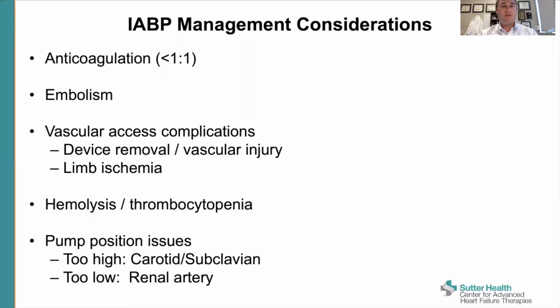Not uncommonly are vascular access complications. This can occur at the time of device removal. You may have vascular injury or even limb ischemia, especially if you have a small patient or those who have significant PVD. There may be an obstruction of blood flow due to the size of the catheter in the distal portion of the limb. Also commonly, hemolysis and thrombocytopenia may occur.